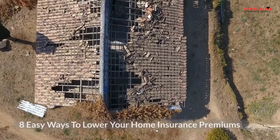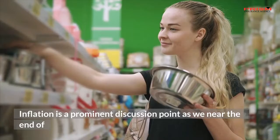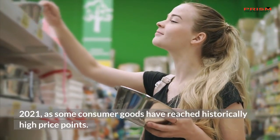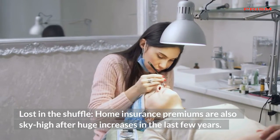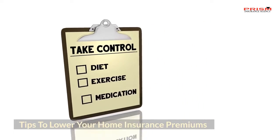8 Easy Ways to Lower Your Home Insurance Premiums. Inflation is a prominent discussion point as we near the end of 2021, as some consumer goods have reached historically high price points. Lost in the shuffle, home insurance premiums are also sky high after huge increases in the last few years. Tips to lower your home insurance premiums.